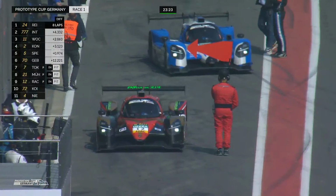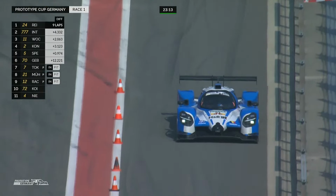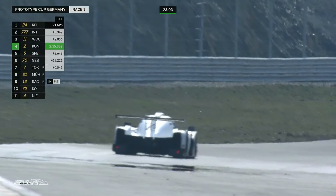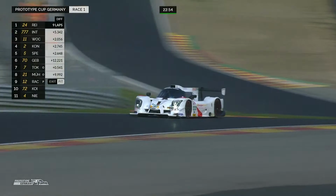It's the 21. So definitely a short stop for the 21. The 7 has gone as well, and the 12 is still sitting there. I'm not sure if it should be sitting there or whether there's an issue. Yeah, there's an issue. In fairness, it appeared that Gary was having a bit of a problem getting his gloves on. So that was a longer stop. But certainly the 7 car was, I think, 5 seconds longer than the 21, which came last and left first, as the lead cars go past.